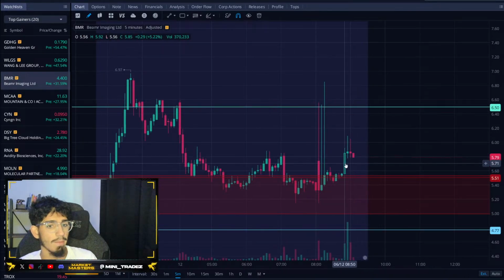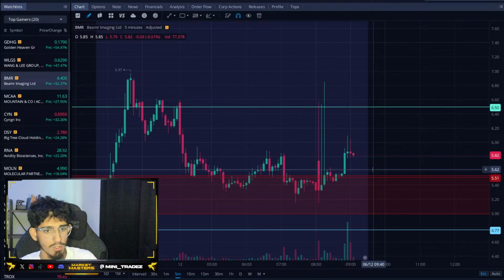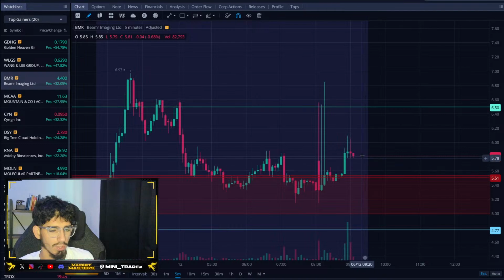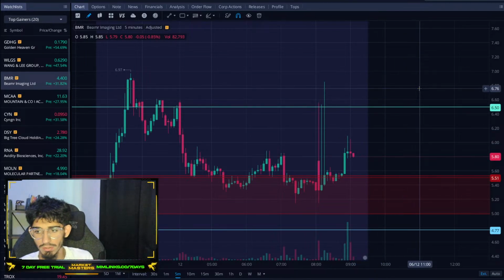Now it might not bounce right here. It might come down to 570s, 550s, who knows, right? But just in this zone, as long as we hold 550 and kind of build up liquidity, we'll start to see 650 pretty soon, in my opinion.